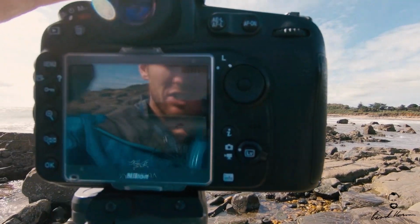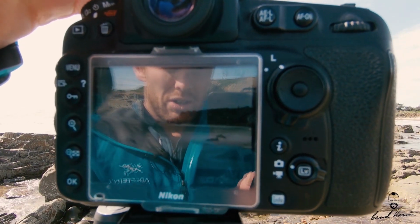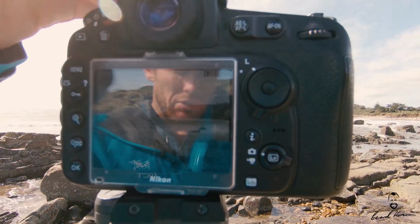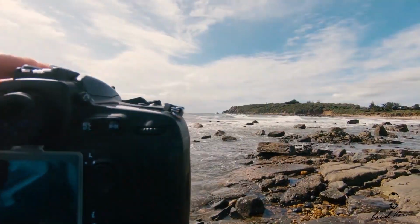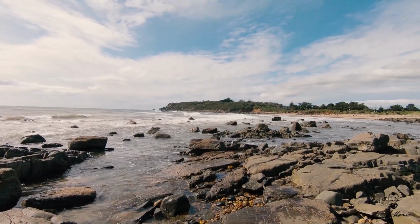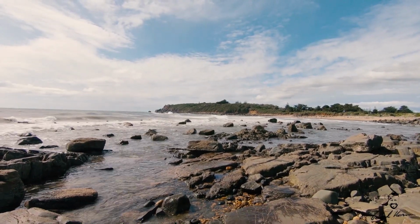What I have done is taken one image and I've shot this at 2 seconds, which looks amazing at the moment. I have got a fairly blown out sky, so what I might do is actually cut my exposure back to 1 second.